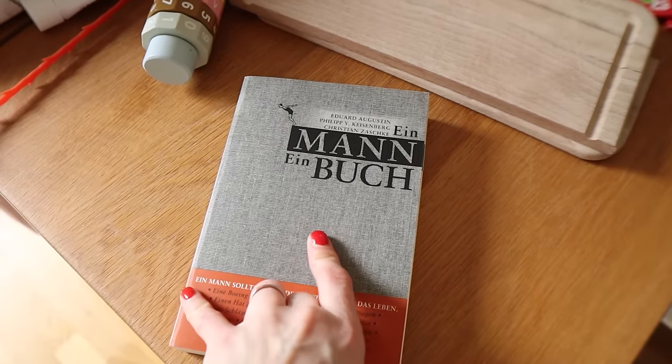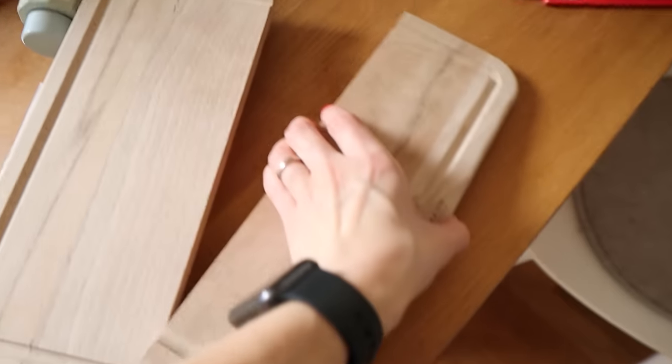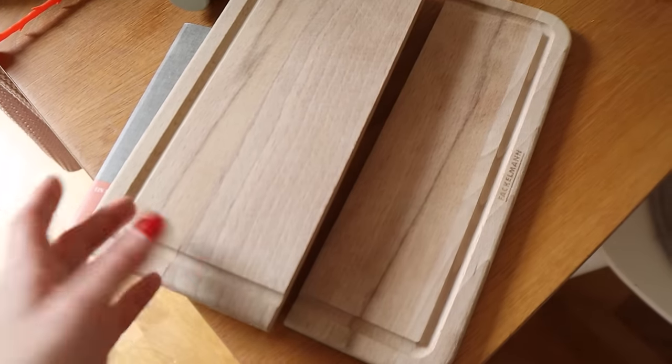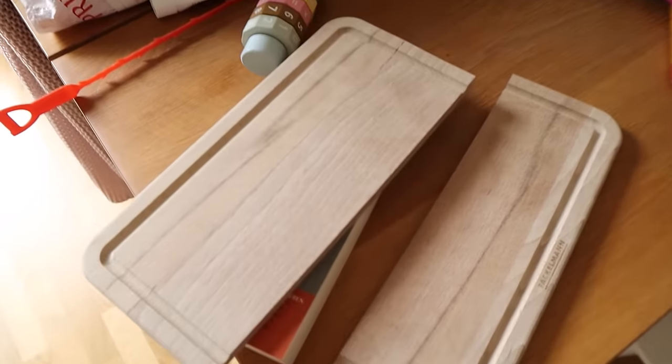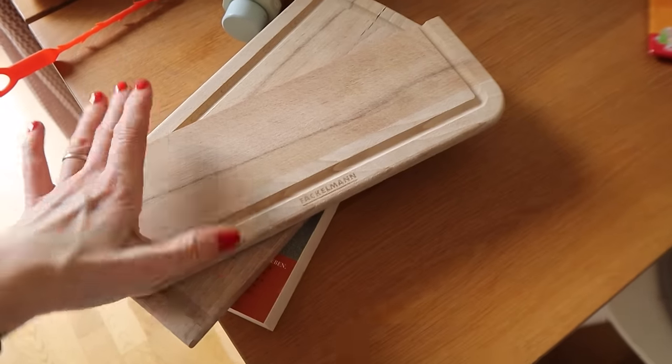My husband said I can let go of this book. He found it on the side of the road and he's not going to read it. And then I'm going to declutter this cutting board. I was using it, but honestly, it's really not practical to use it this way. It's just too small, so it broke. I'm going to get rid of this one as well.